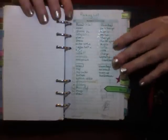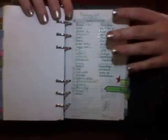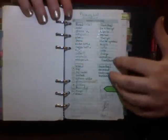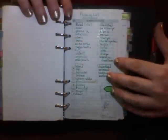So I'm working on that, but always after you're done packing, double check with your packing list, and if you make a pretty good packing list, toss it here in the back of your planner, and that way whenever you're making packing lists, you can refer to it and make sure you don't forget something really essential like your toothbrush.